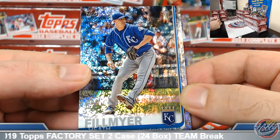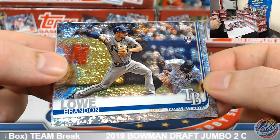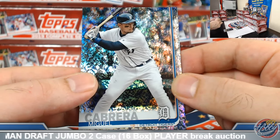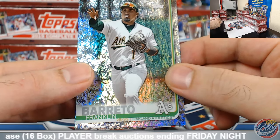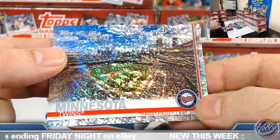Heath Fillmyer, rookie, Kansas City. There you go, nice one for the Tampa Bay Rays. Brandon Lowe, rookie from Series 1. Congrats. Nice one for the Tigers. Well, future Hall of Famer, Miguel Cabrera, on the board. Franklin Barreto, Athletics. And Minnesota Twins, stadium card, foil, on the board.